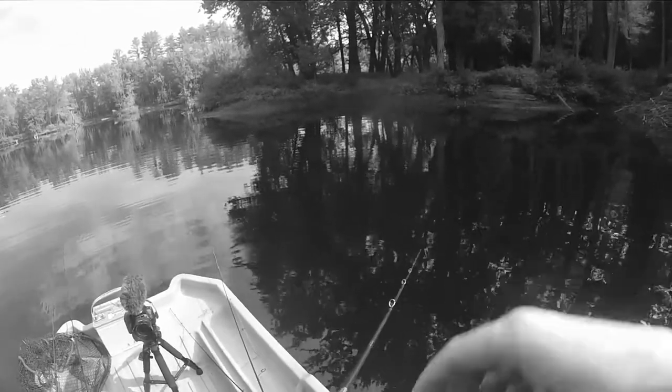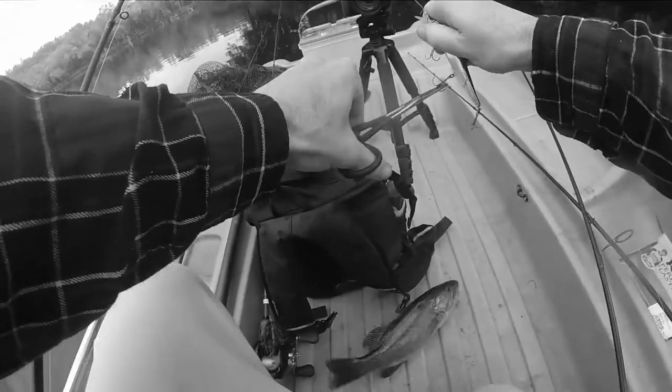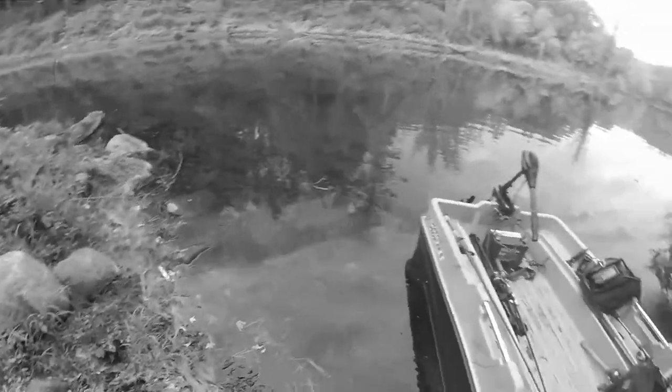Whoa, look at those balls. You got it, you got it. That one is the biggest one. That one looks like a cow. That's why you gotta give these things a death grip. Dead yellow perch.